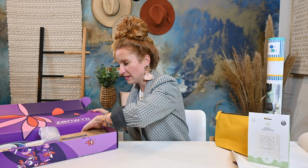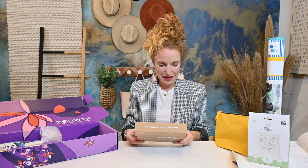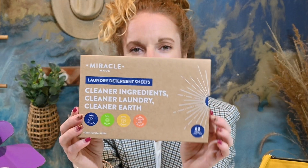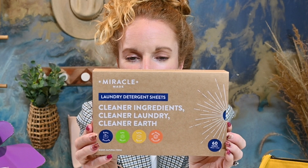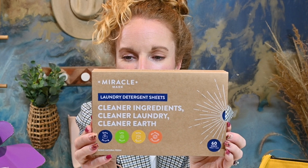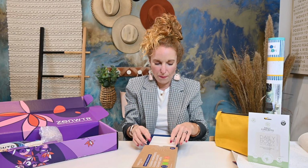Okay. Is this what smells so good? Yes. This is it. Miracle Made laundry detergent sheets. I don't know, have you guys ever seen this before? I've never seen this. Dissolves completely in water, works in all machines, including high efficiency, gentle on skin and hypoallergenic, zero plastics, biodegradable, only 4 natural ingredients. Well, by golly, that's a sheet of soap.